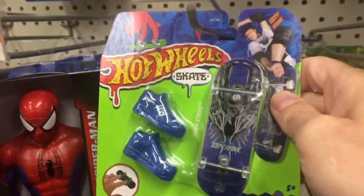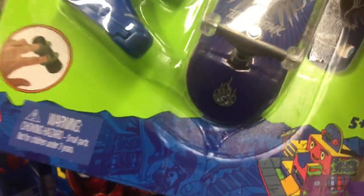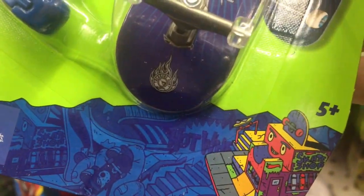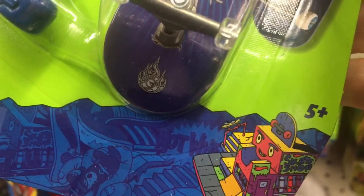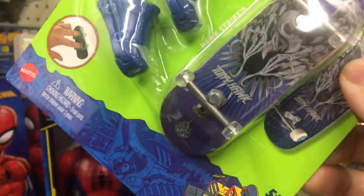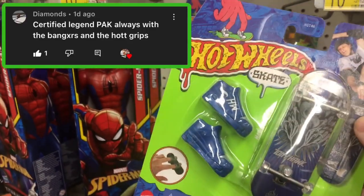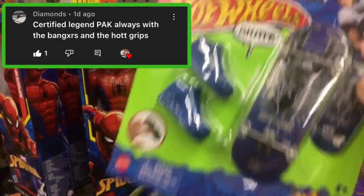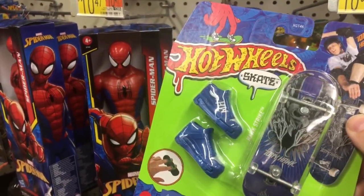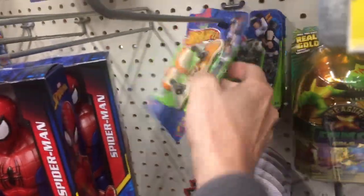Oh! There it is. There is the treasure hunt for the Tony Hawk. The Hot Wheels skate Hawk Strike. That is sick, bro. I got it. Awesome. Man, that's dope. So the first ever one I want to make sure that I did grab it. That is badass. Let's go ahead, see if there's another one.